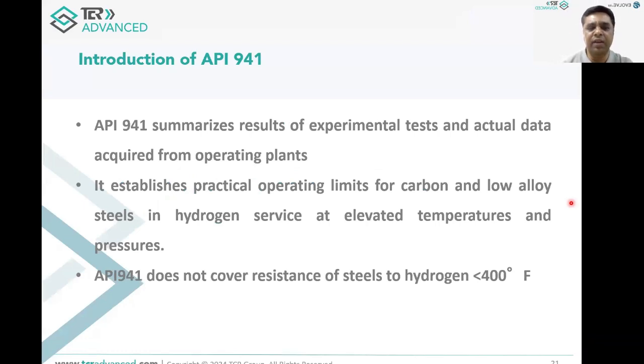So let me introduce API 941, which summarizes the results of experimental tests and actual data acquired from operating plants. Initially, it used the Nelson curve. Nelson is the person who established various examples or illustrations from the companies or different working plants, and he established one curve for different materials. Those curves are all known as Nelson curves, and they are referred to in API 941. So API 941 establishes practical operating limits for carbon and low alloy steels in hydrogen service at elevated temperatures and pressures. But it does not cover steels for hydrogen operating below 200 degrees Celsius.